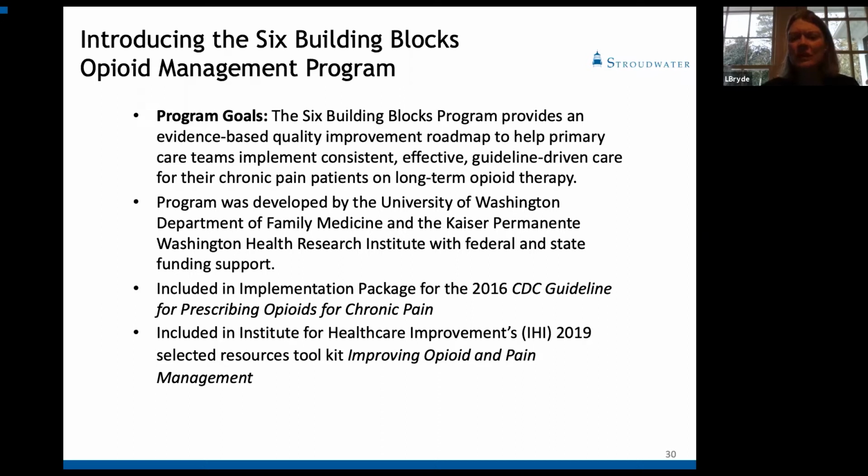It was one of the first guidelines. The CDC's guidelines were one of the very first guidelines to come out, explicitly providing guidance to prescribing providers around opioid management, again, particularly focusing on chronic pain. And more recently, last year, the Institute for Healthcare Improvement also has now included the 6 building block program in their resource toolkit for that same focus of improving opioid and pain management. Next slide.